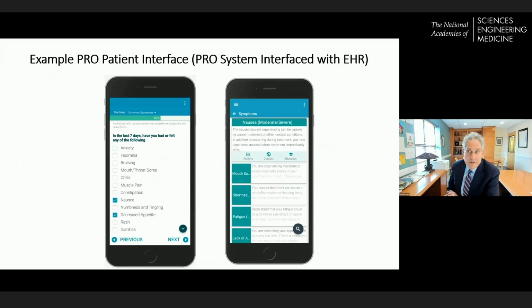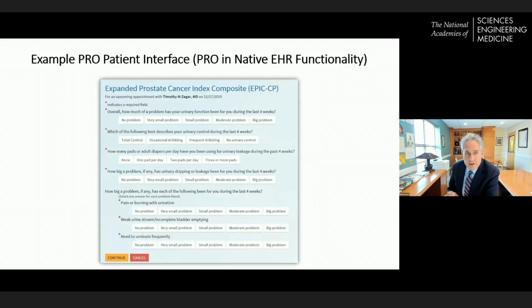This is an example of a commercial PRO system that has been interfaced or integrated with a different commercial EHR system with, in this case, one of the major US EHR vendors. This shows a mobile interface that the patients use to self-report their own symptoms.